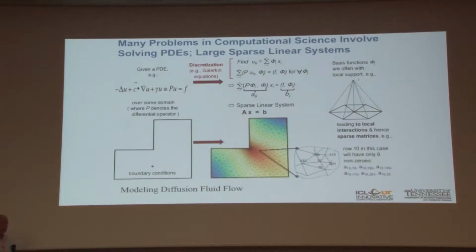Today's applications, the applications that we would see on large Department of Energy computers in the US, are driven by this kind of computation. They're solving a three-dimensional partial differential equation. They discretize that differential equation, and then they approximate the solution using a sparse system of linear equations that has to be solved to get the approximate solution to that PDE.